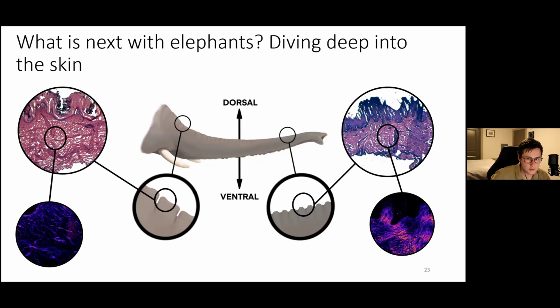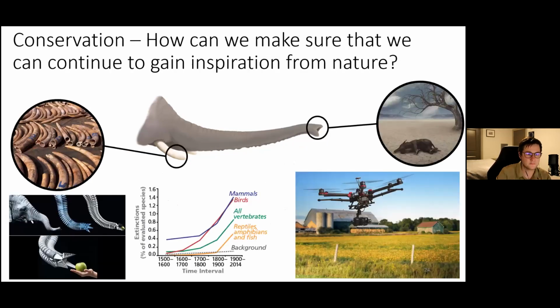So I want to talk a little bit about one more thing, which is conservation. I asked this question earlier: how can we make sure that we continue to gain inspiration from nature? This is so important to me and so important to think about when we're looking at elephants, because obviously African bush elephants, African forest elephants, and Asian elephants have all gotten closer to extinction in the last year.